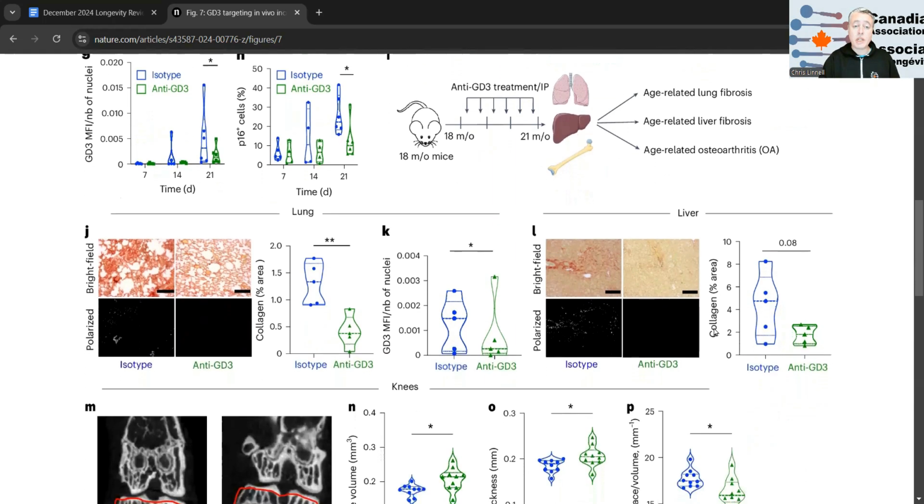What they found in the lung was that once again the collagen deposition was a lot less in the anti-GD3 mice, and the levels of GD3 were, unsurprisingly, a lot lower, apart from this one mouse up here. The same could be seen when they took a cross-section of the lungs. There's less red staining for collagen in the anti-GD3 treated mice. And the same thing could be seen in the liver, where once again in the cross sections there was less collagen, and on the right here we can see that levels of collagen were a lot lower in the treated mice than the controls.